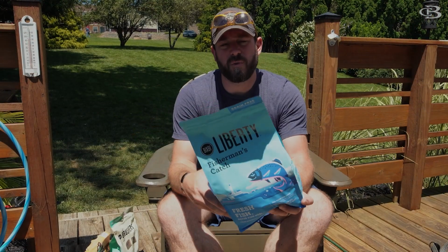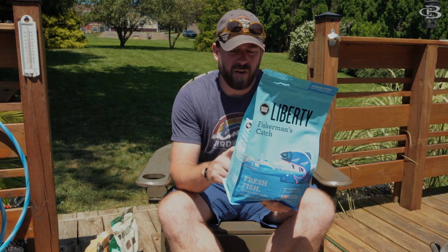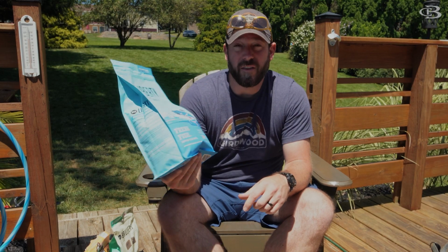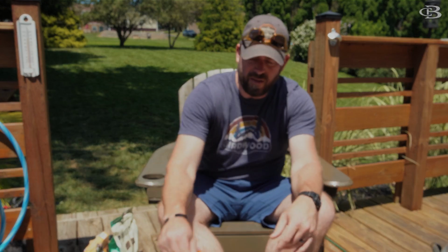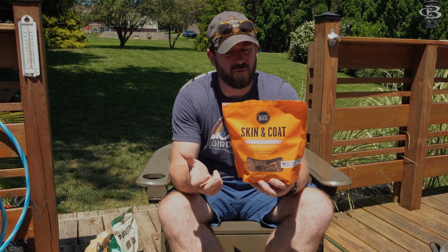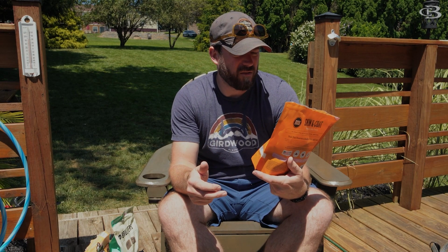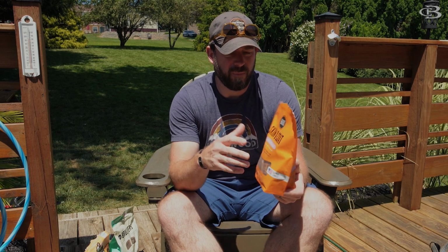Some of the stuff we like to use is this BIXBI Liberty. This is a grain-free dog food, very limited ingredients, and I think it's reasonably priced. I do that in the morning, and then give them a skin and coat jerky, just one strip of jerky. This is also no fillers, no soy, no corn, no wheat.